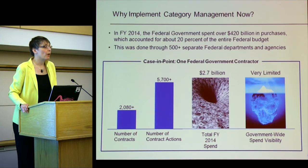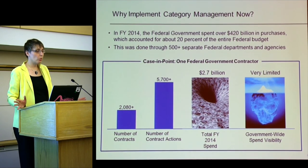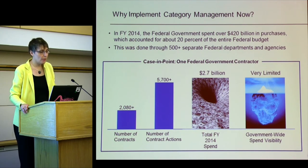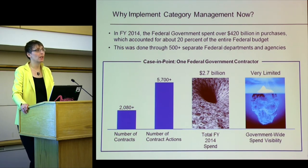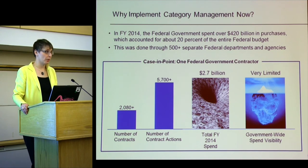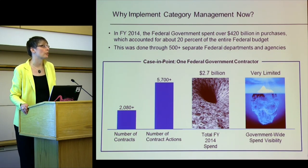So why do we care about this right now? Partially, we began looking at our contracts. In 2014, we spent over $420 billion in purchases. That's approximately 20% of the federal budget. And we did it, as I mentioned earlier, through 500 plus different departments and agencies. So we discovered one federal contractor had over 2,000 contracts with the government. They had over 5,700 contract actions in a single year. Of that, the government had spent $2.7 billion with this single contractor.